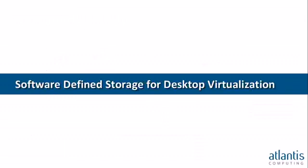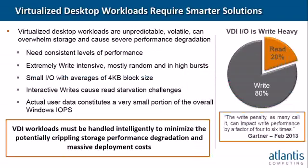Okay, so let's talk a little bit about how this works for desktop virtualization. Atlantis, historically, a lot of our customers, we've just recently entered the server virtualization market in February, and a lot of our 500 plus enterprise customers are desktop virtualization oriented, whether that's persistent, stateless, or XenApp/RDS type implementations. And we have a lot of experience in this, so we get a lot of questions from customers about what vSAN and Atlantis together mean for desktop virtualization.